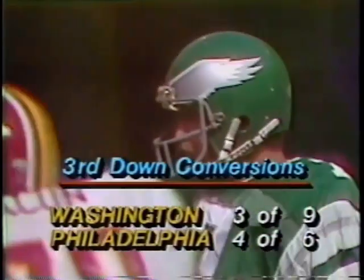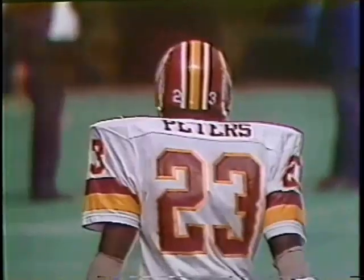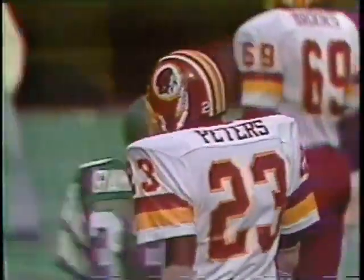There's the 3rd down conversions. Philadelphia, very good percentage. Chiamona, and now Billy Campfield has come in for the first time. He did not play last week due to a hamstring injury. From the 40, 3rd down and 8. Pressure put on Chiamona. Tony Peters, I don't know if he got a hand on that ball or not, as Chiamona had it hit him right in the bread basket.